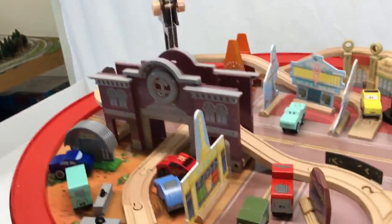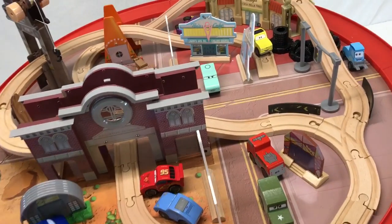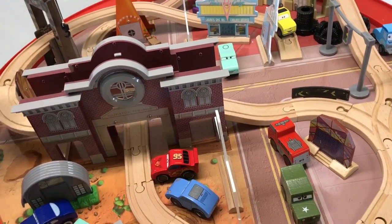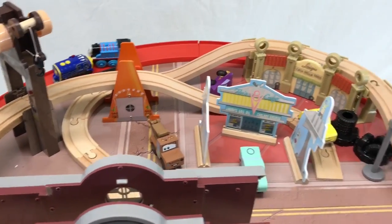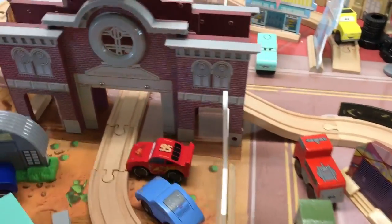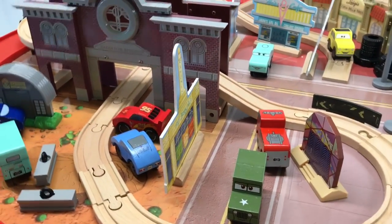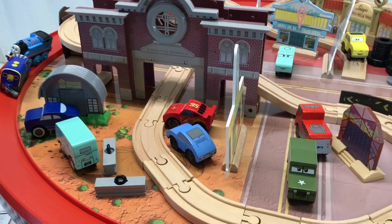Nice. So overall, what do you think of this set? What do you think? Oh, me? Or you out in the audience, but yeah, you. I like this because it looks like it'd be on a mine train roller coaster. Yeah. And this is a mine train. I think kids could like playing with this, mainly because you get all the main Cars characters from the first movie. Is it the first movie?